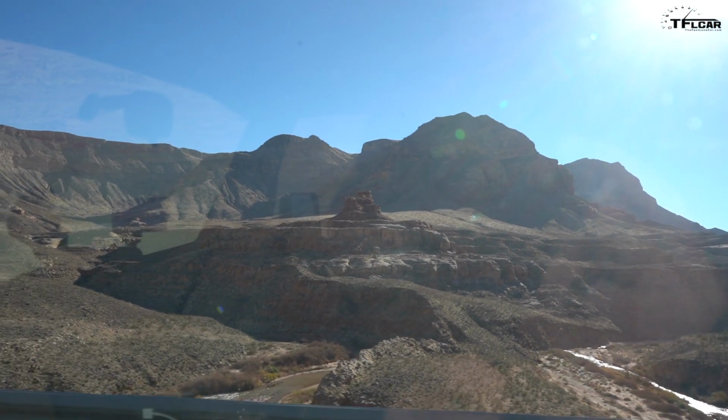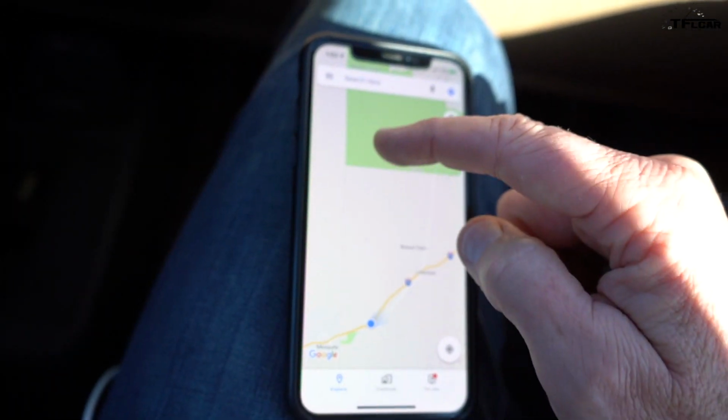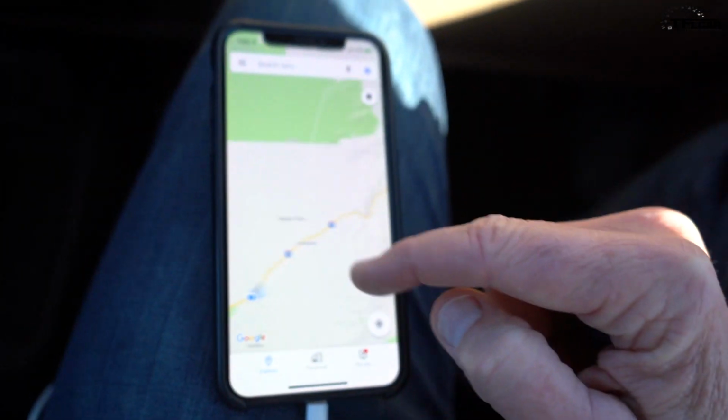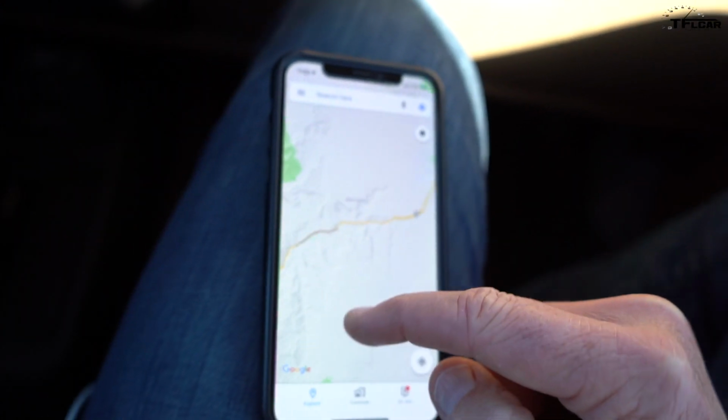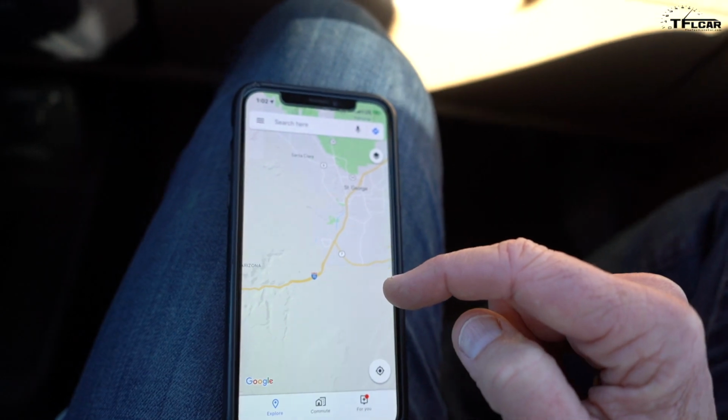So we just cut the corner of Arizona, Tommy. Yeah, there's the state right there. There's Utah, so we're cutting the upper part of it. We've got some mountains coming, and then back to Utah and St. George. But it's beautiful out here.